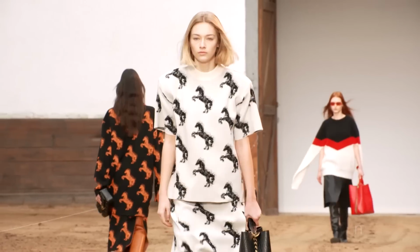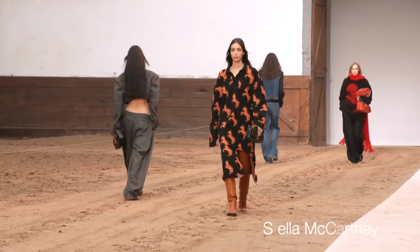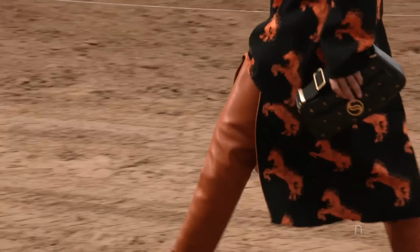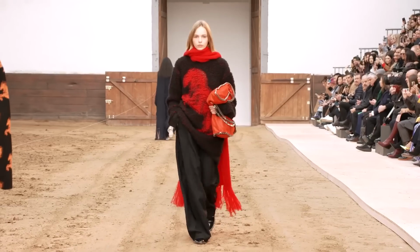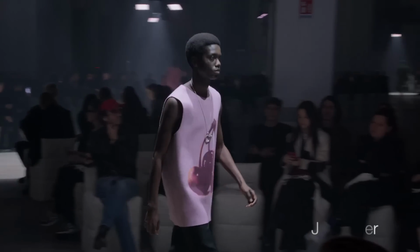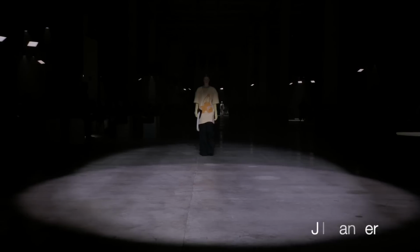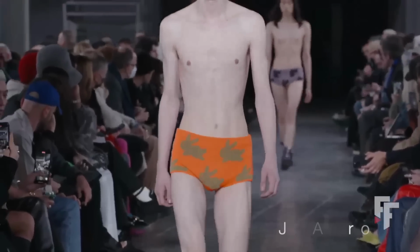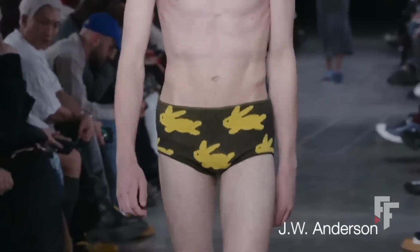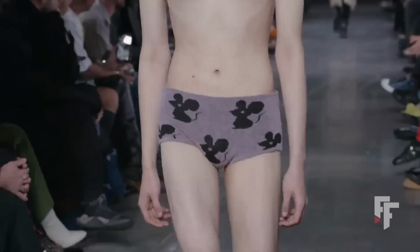We see a lot of horses in Stella McCartney show, either little ones like polka dots, but on a bigger scale, or just a big head of a horse, or the entire horse itself in a sweater format. We also see maybe a picture of cherries. Jil Sander, we have these cherries in a few outfits, maybe oversized candy print on one of them as well. Little bunnies on underwear in J.W. Anderson. Very strange, very strange. And also little mice.